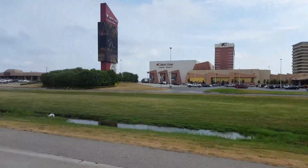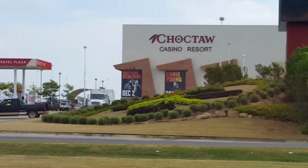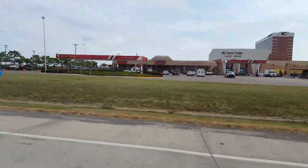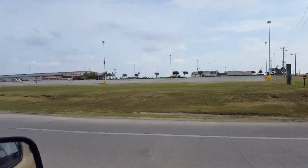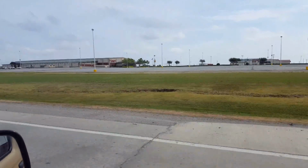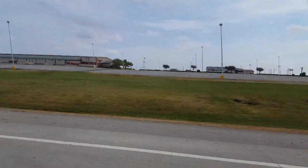All right, so we are in Oklahoma right now. There's the Choctaw Casino. I'm sure Bruce has spent many a drunken night there. I've never been, guys. I've never been.